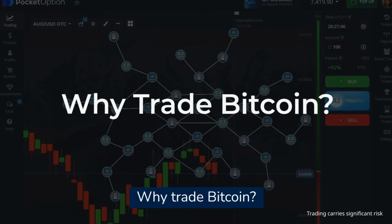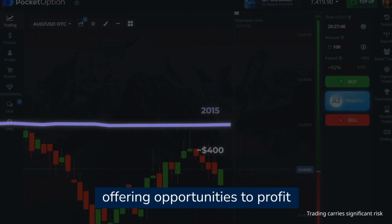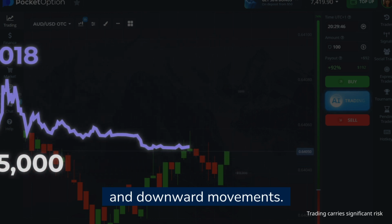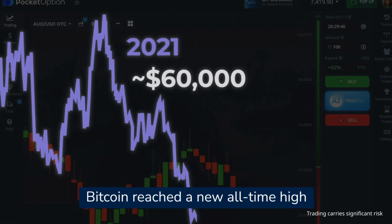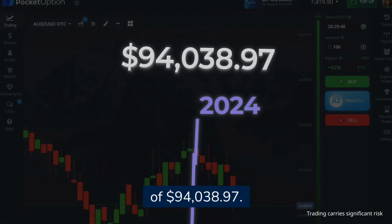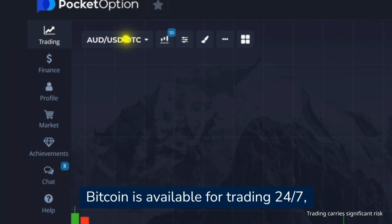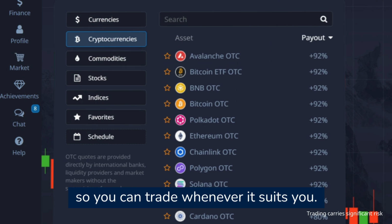Why trade Bitcoin? Bitcoin's price is highly volatile, offering opportunities to profit from both upward and downward movements. For example, on November 20th, 2024, Bitcoin reached a new all-time high of $94,038.97. Bitcoin is available for trading 24/7, so you can trade whenever it suits you.